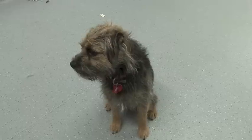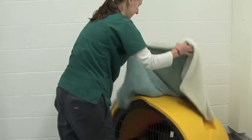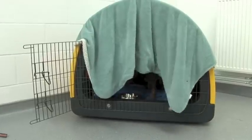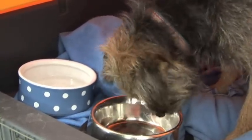For dogs, it's important to create a nice den area with lots of blankets and comfy things so that they can start digging a little den, and try and put their food and water in there as well, so that they can be a little bit more happy about going into their little den.